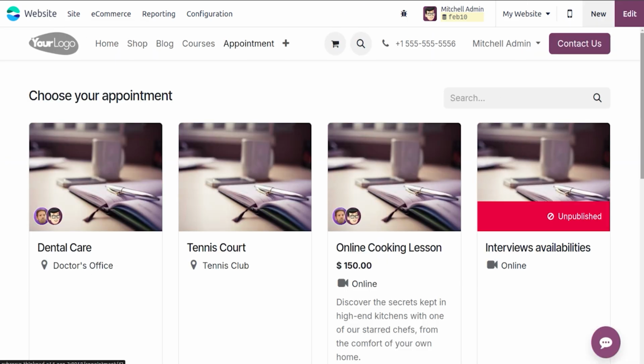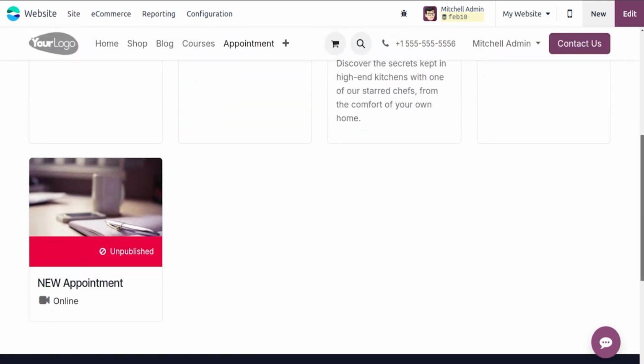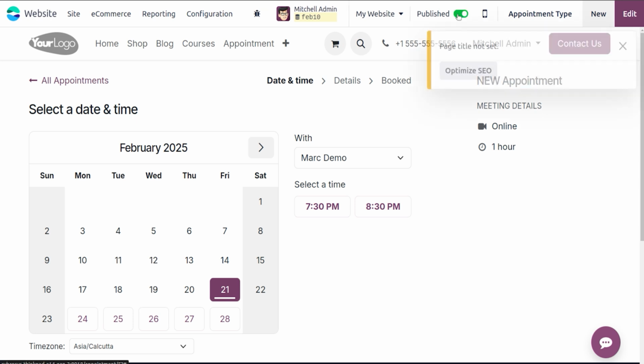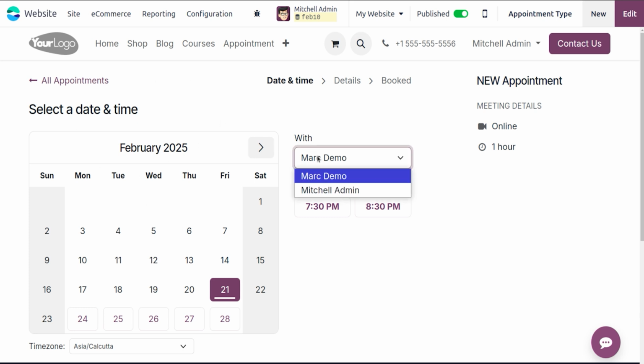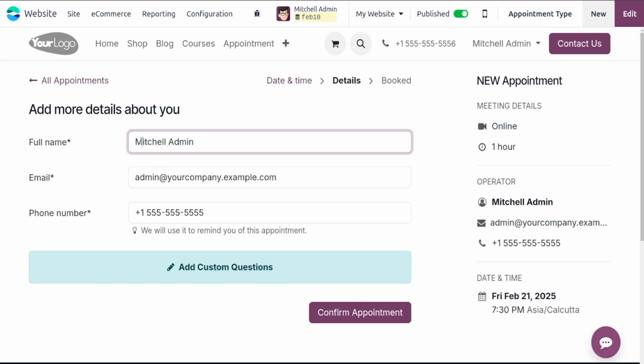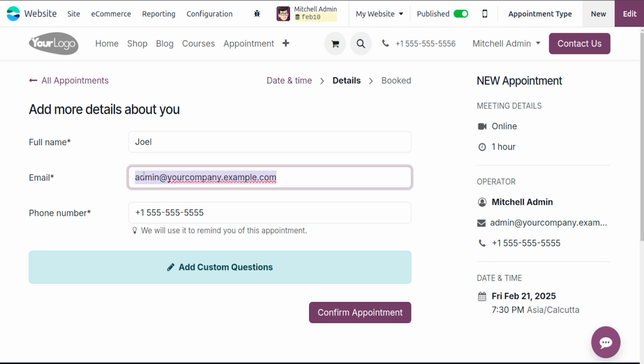Here we can see the newly created appointment. Here it's unpublished. Here we have an option to publish the appointment. So the appointment is published. So from here we can choose the user. Then we can select the date and time. Then we need to add our details like full name and the email ID.